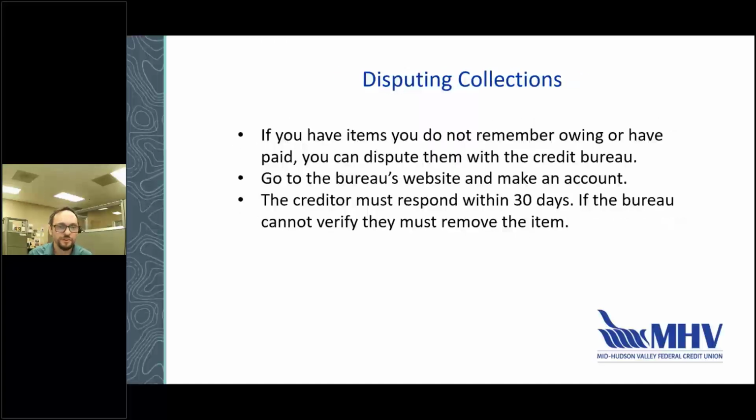When it comes to disputing collections, as I said before, if you don't remember owing a debt that's on your credit report, or you're pretty sure it's a mistake, definitely a great idea to dispute that item. You can go to each credit bureau's website and make an account. It's pretty simple. It doesn't take too long to set up accounts with Experian, TransUnion, and Equifax. From there, it's pretty easy to follow the prompts to set up a dispute. It'll ask you what item you're looking to dispute. It'll usually give you a list of what's on your credit report. You can choose the collection item you wish to dispute, and then they'll do an investigation into that.